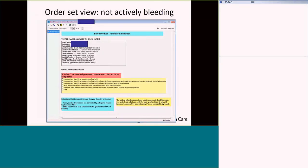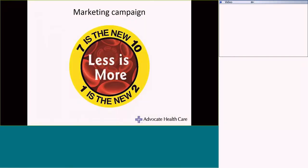Not actively bleeding, and what you'll see is the content looks very similar. The idea here is that we are trying to acknowledge that the clinical leaders will see different things for these patients and may think a little differently, even if the data points are the same. So just want to highlight that we have orders, and then we have information to help drive the appropriate ordering process. Beth, I'm going over to you.